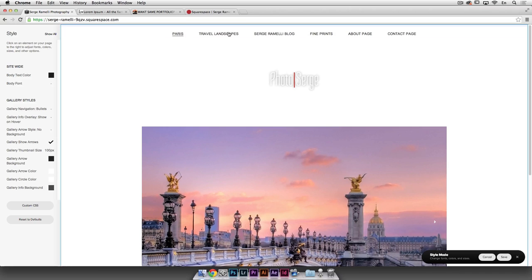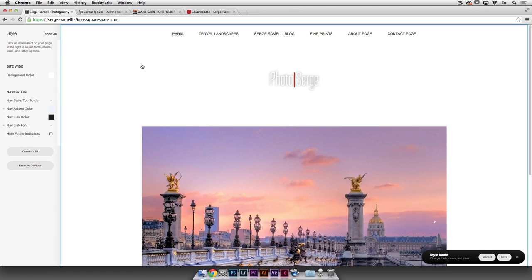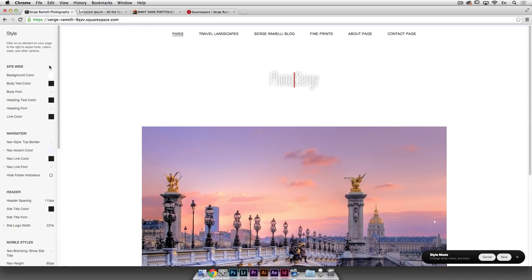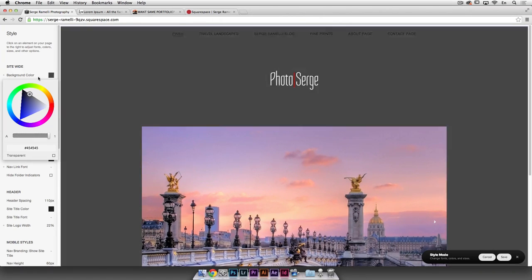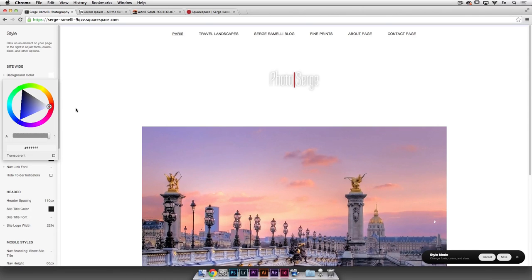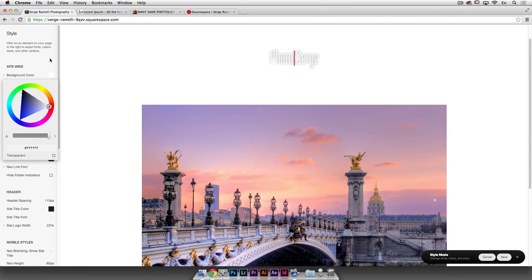I think I'm not going to change anything on that. But you get the idea. Let's say if I want to change the background, I can click on show all background color and put some blue, gray color, something like this. But I'm going to keep it, or black. I'm going to keep it white. I think white is kind of cool.